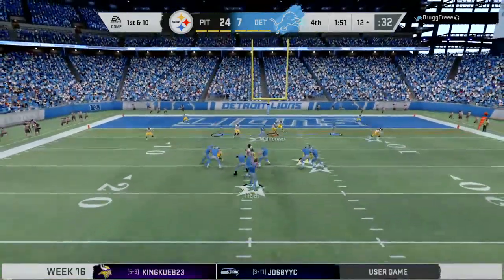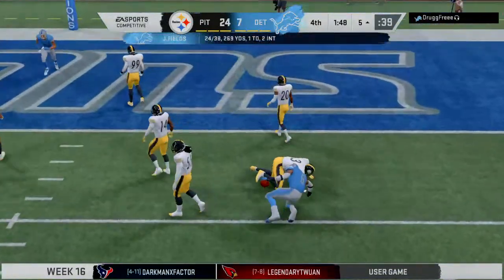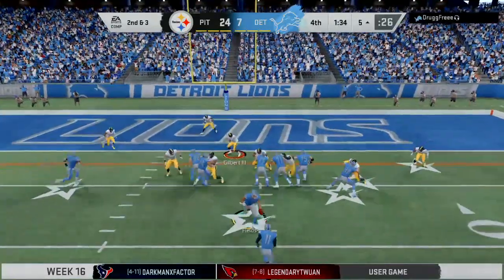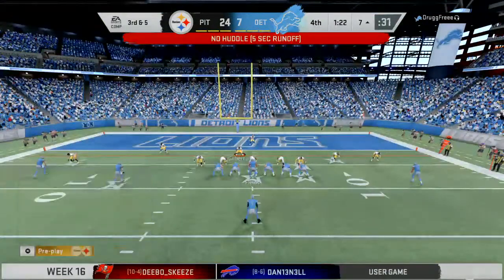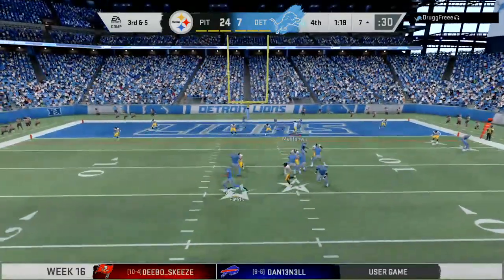On 1st and 10, Fields. Open man is Ross, complete. And he'll be brought down this time at the 5-yard line. 7 yards to pick up on the pitch and catch. Running it, Washington. And he is going to be stopped cold behind the line of scrimmage. Nothing doing there as the 13th play of the drive proves to be unlucky.